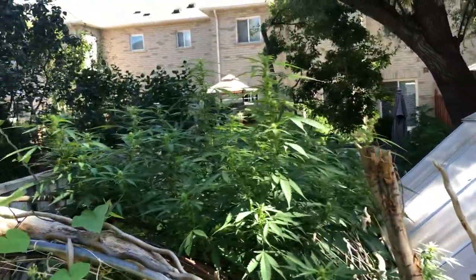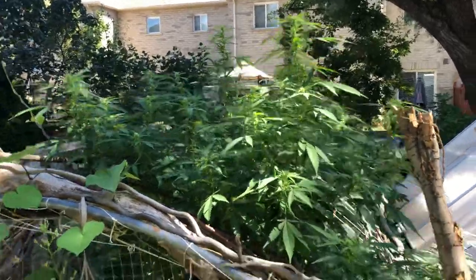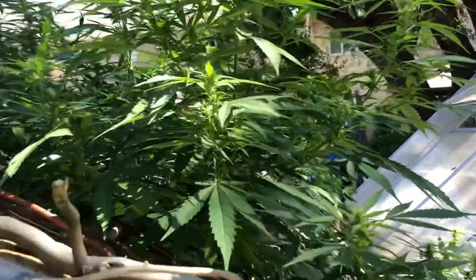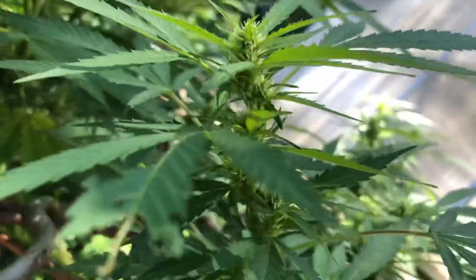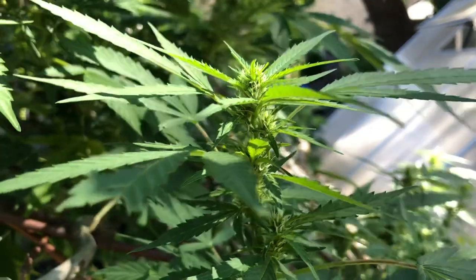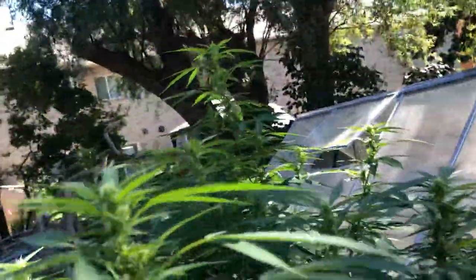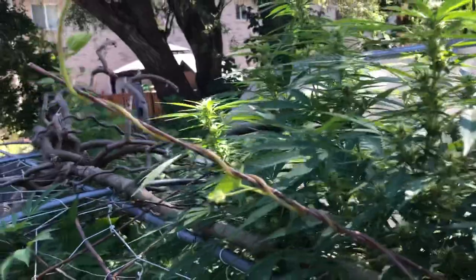So here's the trellis. We'll take a look at what some of these look like. This plant is an AK-47, a seed that was given to me by another grower. I've never grown it before, but it's looking really nice. Got a bit of a chewed up leaf here, but something had a snack. Coming on over, trellis. Just beautiful, right?